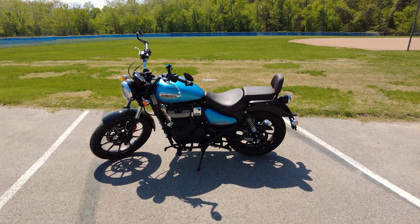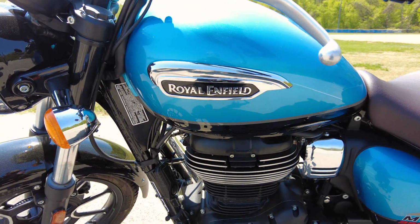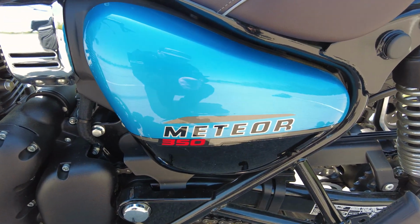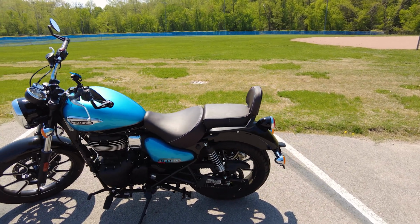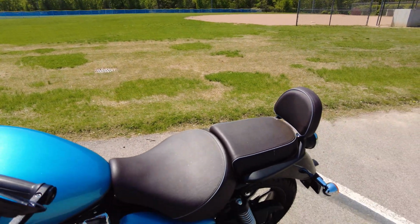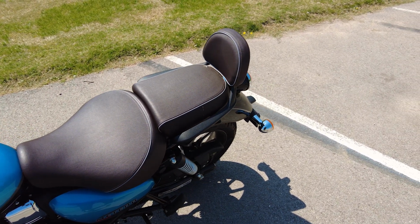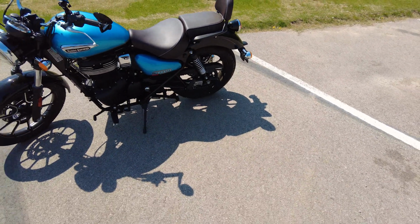So this is by Royal Enfield, as you can see here by the logo, and it is a Meteor 350, and the color is Supernova Blue, which is very, very pretty. The seats on the back are tan. They're kind of dirty. I have to leave this outside, and I didn't put my cover on last night, so they're a little bit spotty, but they're still really nice looking.